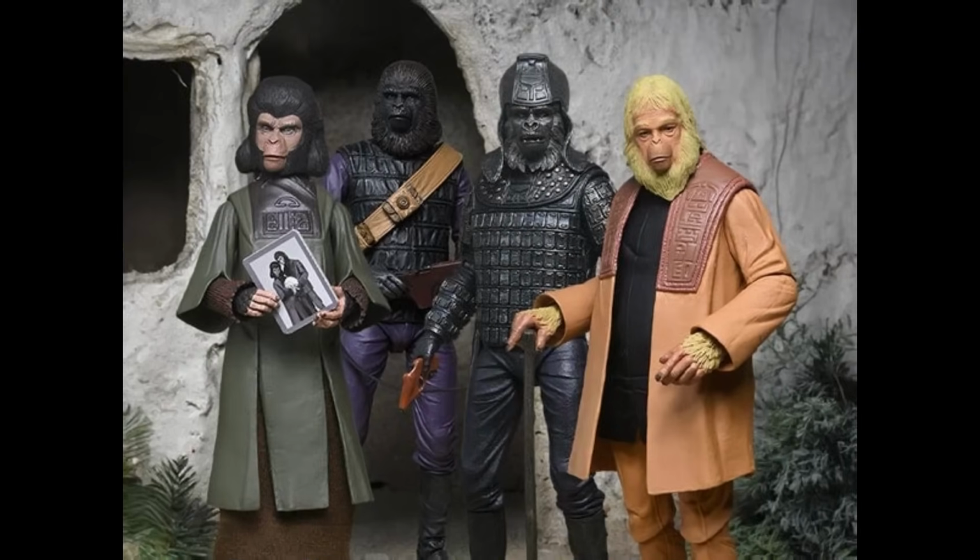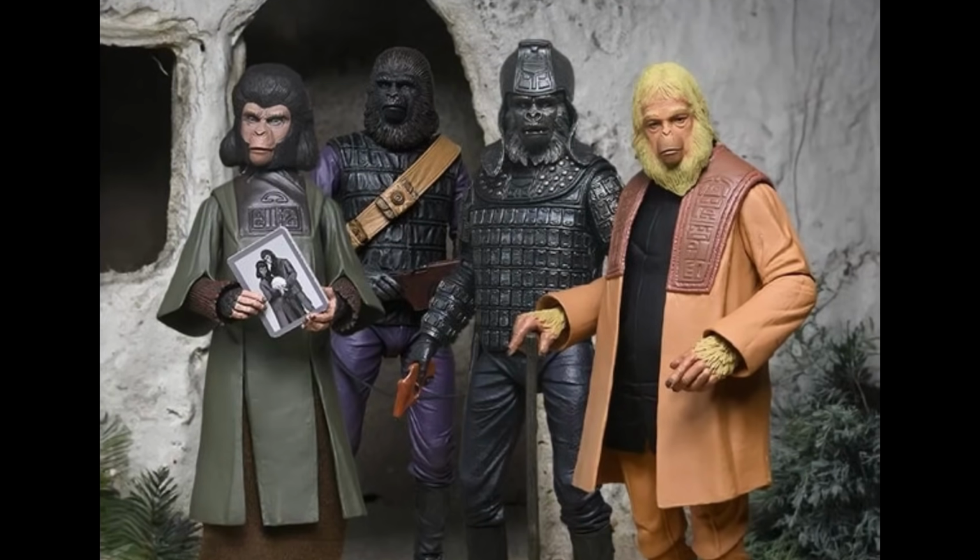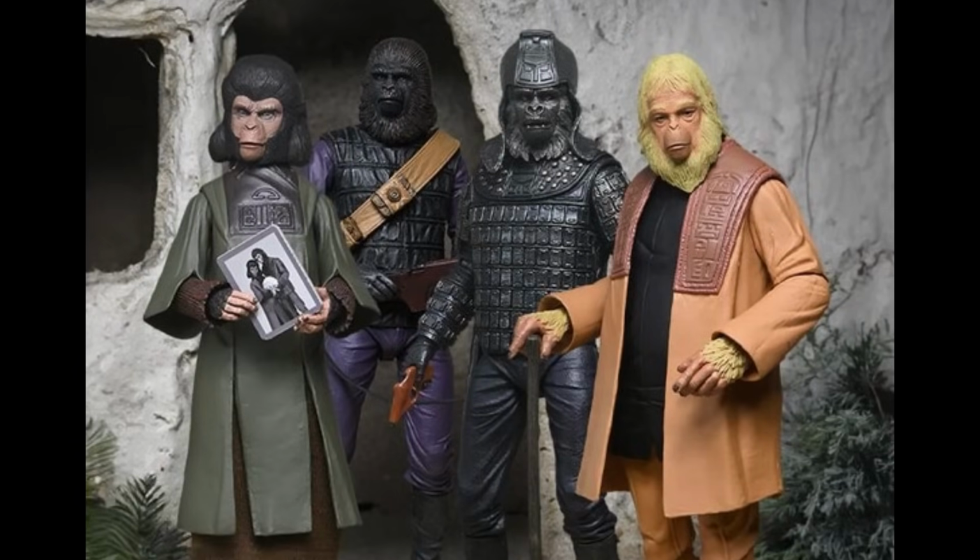Speaking of price, NECA's putting out the Planet of the Apes Classic Series set of 4 action figures, $130 for these Planet of the Apes action figures. They look great. They're all individually packaged, but they look good. It's smart to put out the set like this because I can see people definitely picking and choosing which ones to get, which ones not to get. You got to buy them all or buy none. You choose. But they all look great.